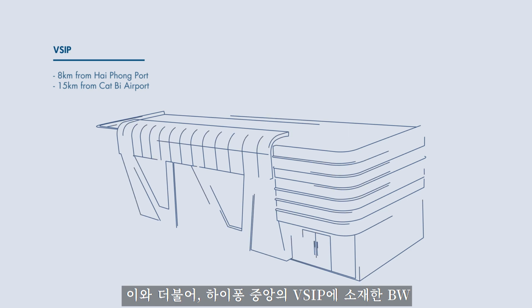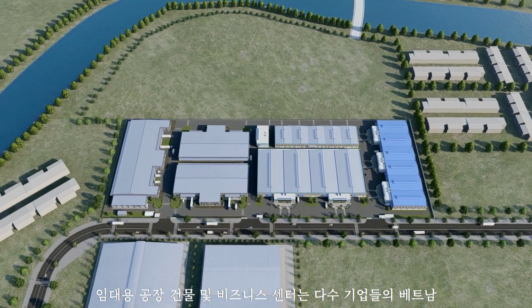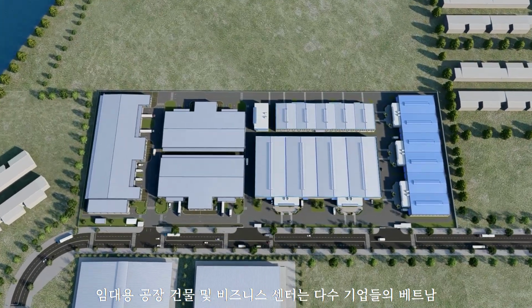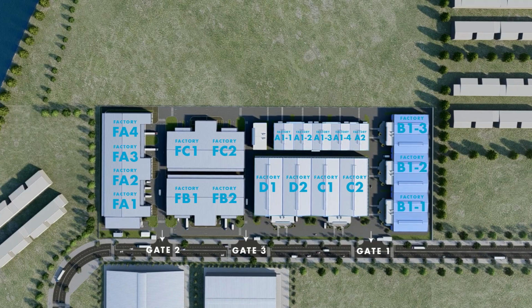Alternatively, the centrally located VSIP is where several investors have already chosen one of two phases of our ready-built factories as their northern base.